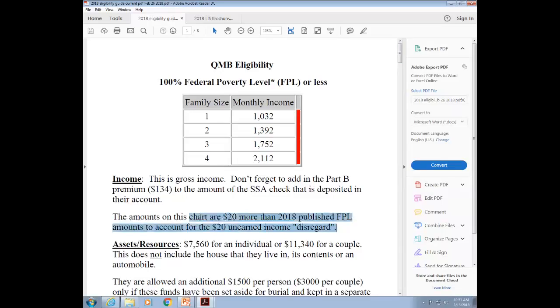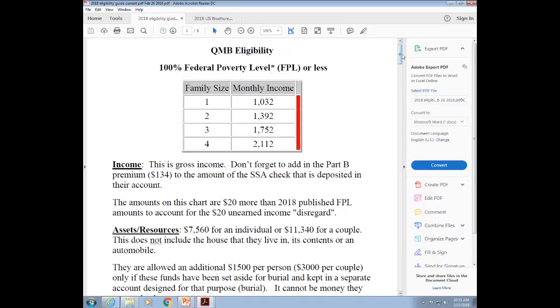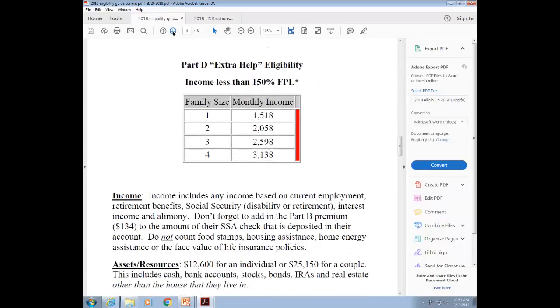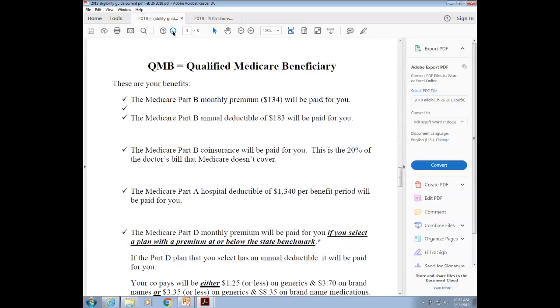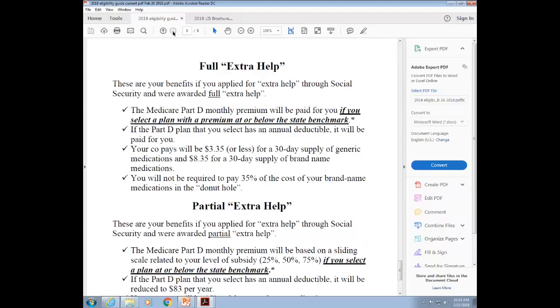Here's the information that I talked about for that $20 disregard. And here's our resource guidelines, plus you're allowed that additional $1,500. So it goes into the income guidelines for QMB, SLMB, QI1, not QDWI. Again, we don't really focus on that program as much because it's so rare. But it also points out the Part D extra help or LIS income and resource guidelines. And then it also gives you bullet point by bullet point or check mark by check mark the benefits of the QMB, SLMB, QI1, full extra help, and partial extra help.